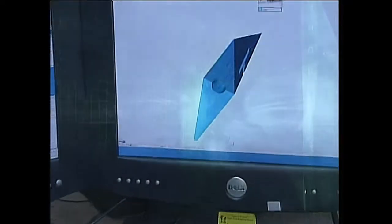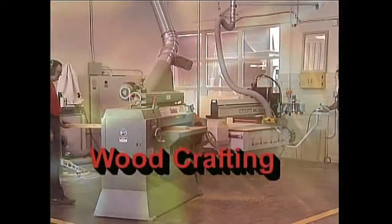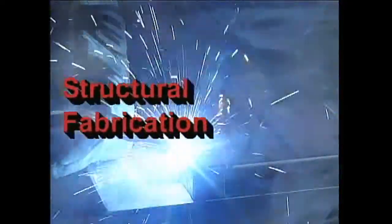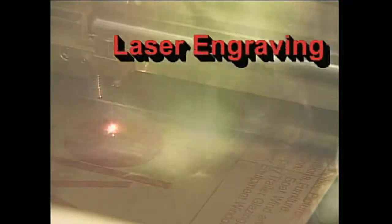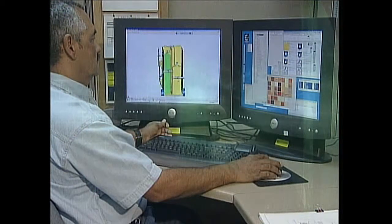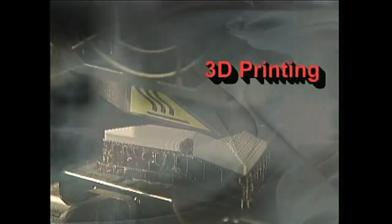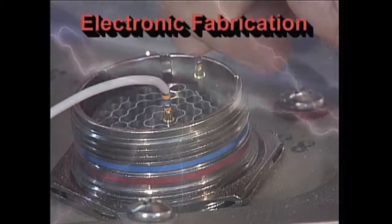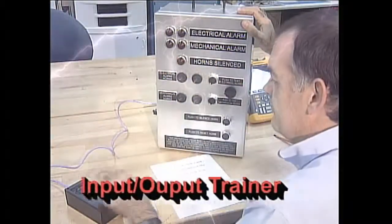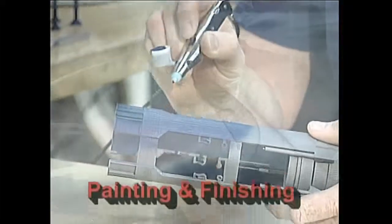Armed with the most modern tools of the trade, experts at TDEC can deliver computer-aided design and manufacturing, both mechanical and electronic design and drafting, fully equipped woodcrafting center, structural fabrication, sheet metal fabrication, industrial model making, laser engraving, digital image processing, up to 5-axis milling, mold casting and making, 3D scanning and printing, electronic circuit board design and engraving, electronic fabrication, electronics computerized trainer with remote input-output control, programming, graphic arts, painting, and surface finishing.